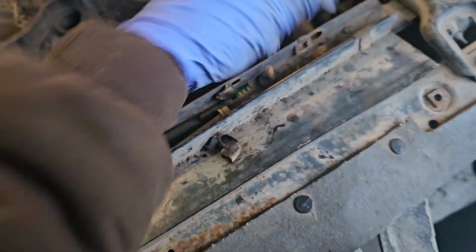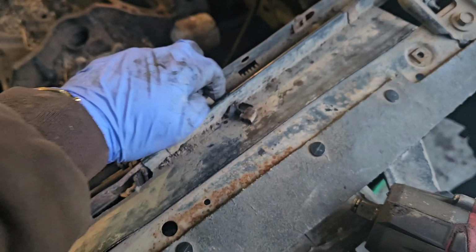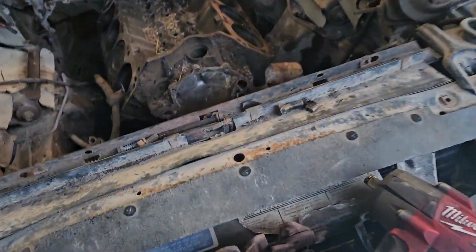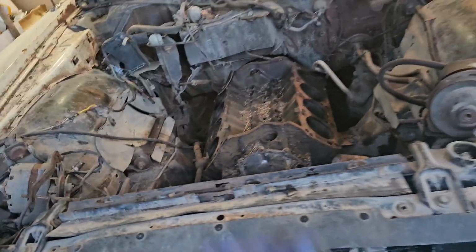So I am just going to clean off this radiator and probably get it out of my way first, because that's pretty easy. A couple of bolts, and then I think she just popped right out. So that's what I'm going to do first, and then we'll do wiring and then bolts.